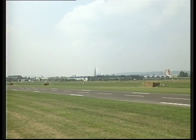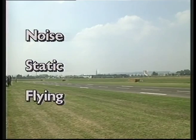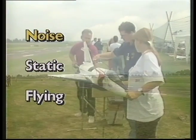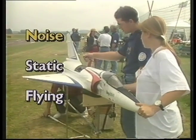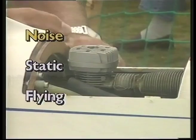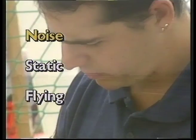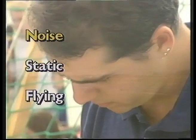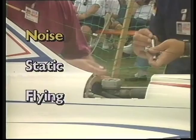The competition was split into 3 separate sections of judging: noise tests, static, and flying sections. The noise tests involved the assessment of the amount of noise produced by each aircraft when the engine was run at full throttle. The way in which this was scored was quite simple. The quietest model was awarded 100%, the loudest model was awarded 0%, and the marks were awarded in between those 2 noise levels to every other model tested.